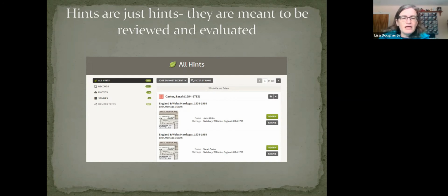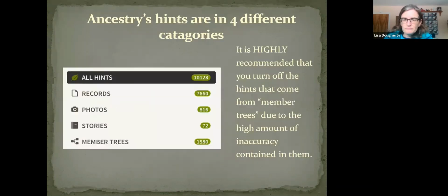So if you think of a hint as a hint, and you think of it as something that's optional, not something you even need to look at if you don't want to, think of it as optional, then maybe that would help you to understand and to accept the hints a little bit more.